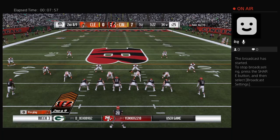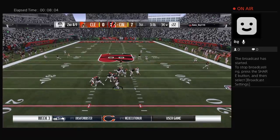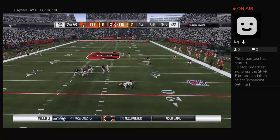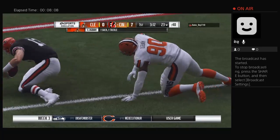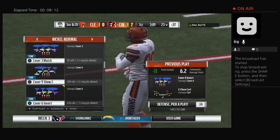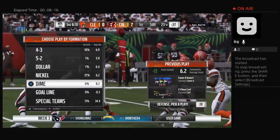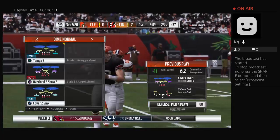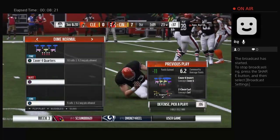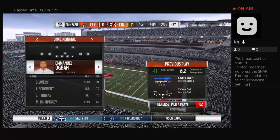Set. 319. Looking to throw on 2nd down. Casey. And he's taken down. This will be a Brown sack. Emmanuel Ogbah in there to bury him for a loss of 11. Okay, was it a breakdown in protection? Did the running back not pick him up? What does it really matter? Sometimes it's just a great play made by the defense. Big-time sack.